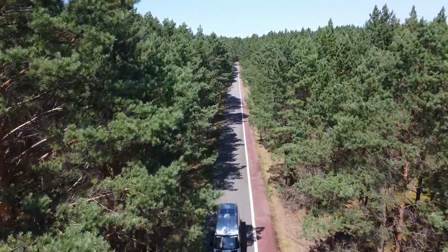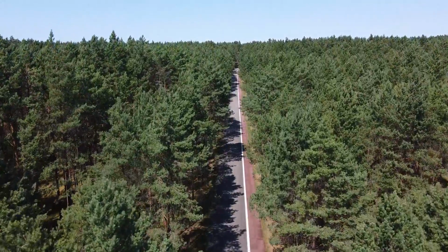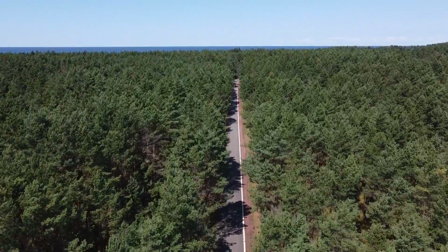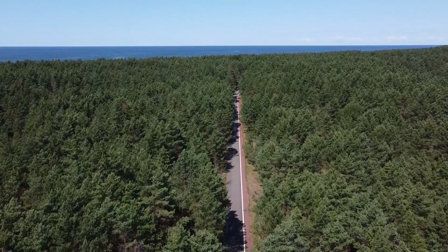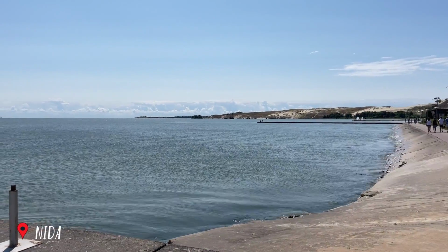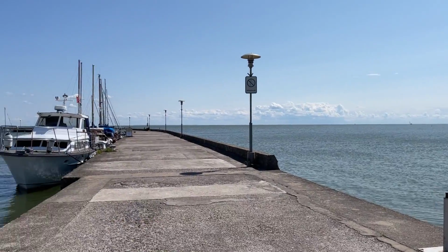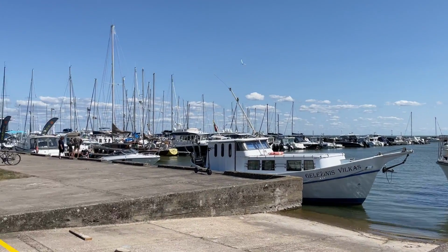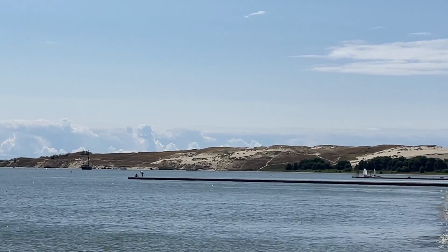When we finished at Juodkrantė, we got back on the pine tree lined roads and headed towards Nida. Well, we've just made it to Nida. It's just gorgeous here. Unbelievable. You can see in the background over there the sand dunes that we're going to go to.